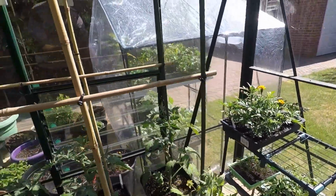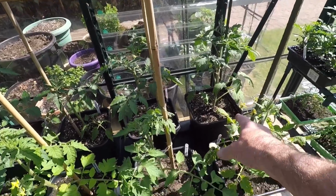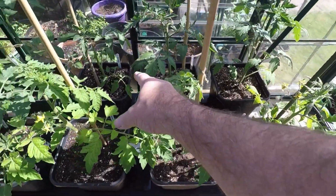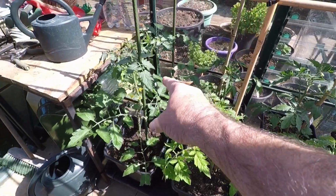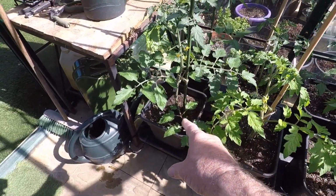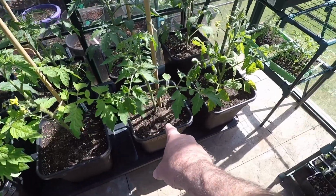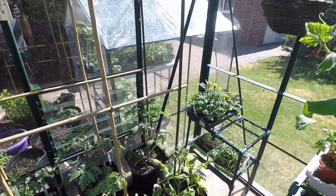Getting back to the tomatoes, I've got more Spanish ones just here. 3 on the back are Spanish, the giant Spanish ones, and the one in the corner there, that's Sun Gold. This one here is a Sun Gold. This one here is a Money Maker, and this one here is an Alicante. So a bit of a variety there.